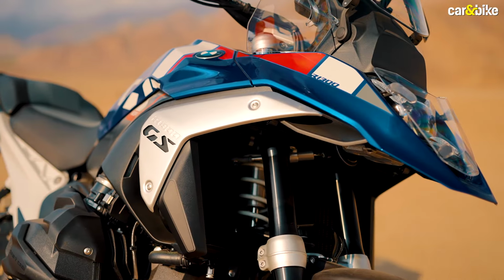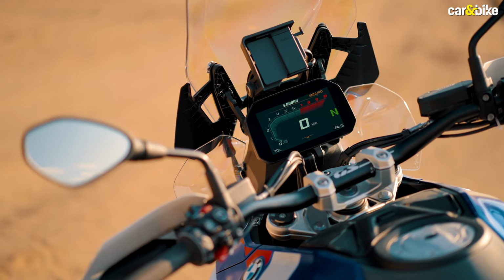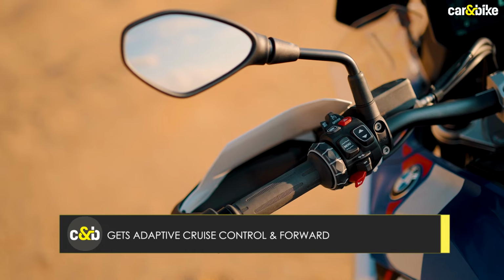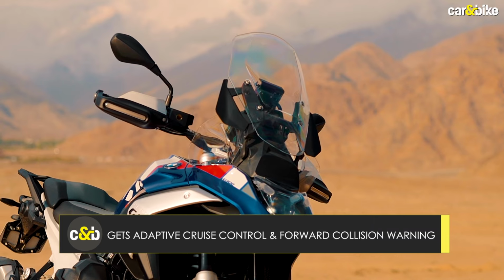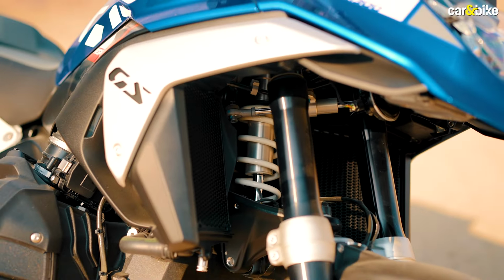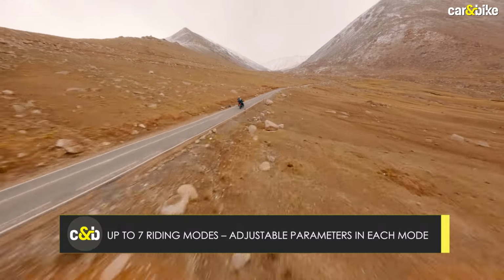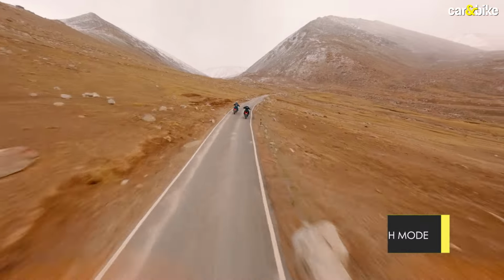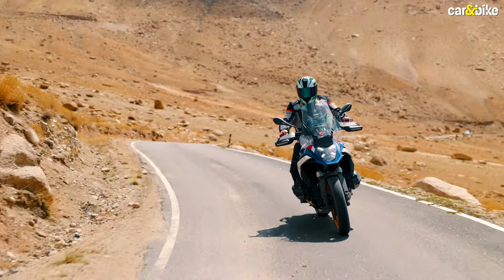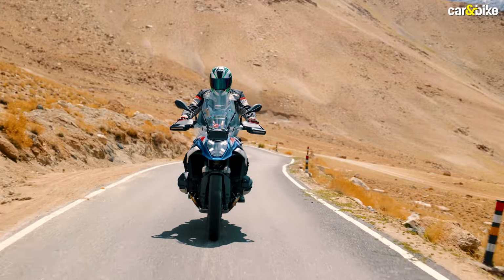The one aspect where the BMW R1300 GS stands out is the features department. It is incredibly loaded with car-like features such as adaptive cruise control and front collision warning to begin with. Then you get an electrically adjustable windscreen, dynamic suspension adjustment, keyless ignition, and much more. Then you have up to 7 riding modes: Road, Rain, Eco, Dynamic, Dynamic Pro, Enduro, and lastly, the Enduro Pro. In each mode, parameters like traction control, ABS, engine braking, hill start, and the suspension can be adjusted.